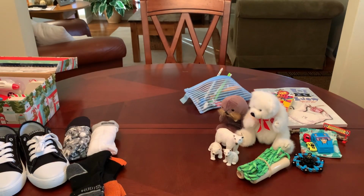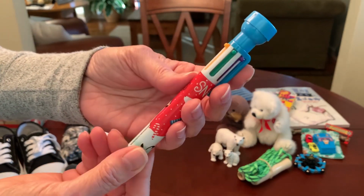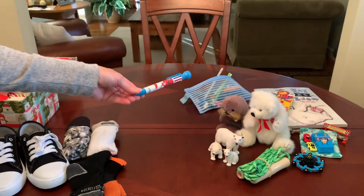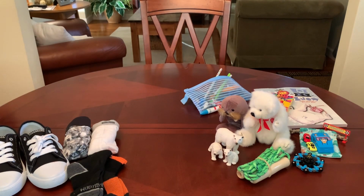In addition to the pens in his pencil pouch, he's got one of these multi pens that has different colors in it. This one has a polar bear on it. That was 9 cents on clearance from Walmart. He has a great graphic print shirt.